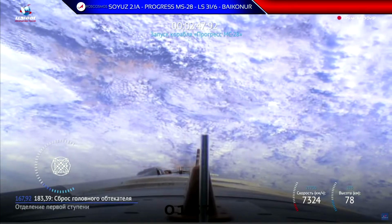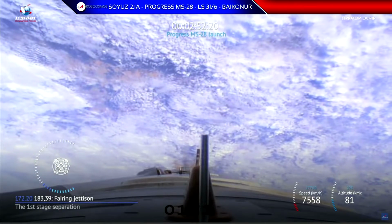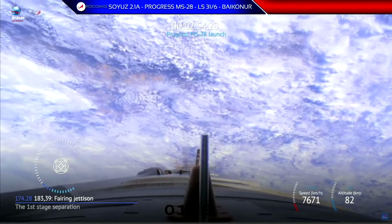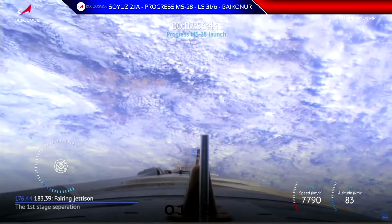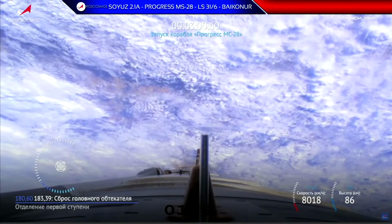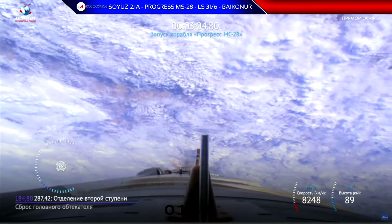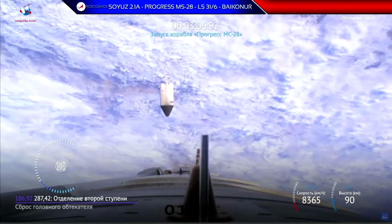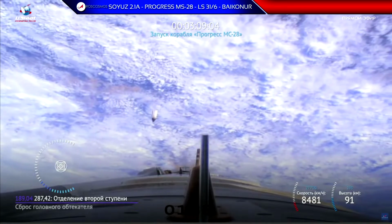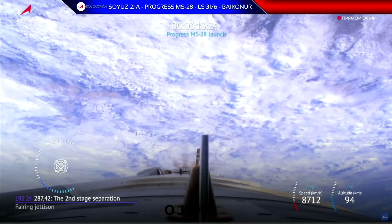The Soyuz booster flying straight and narrow on its second stage performance. Good stability on the vehicle. Good engine performance from the second stage. And we have the launch shroud jettison. Just over 3 minutes into the flight, about 5 minutes and 40 seconds of powered flight remaining.